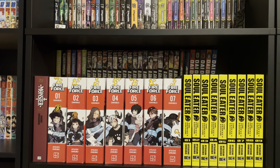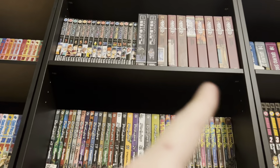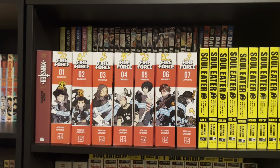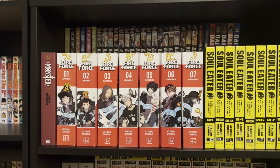Okay, so moving to the shelf where things kind of get weird. I have the last volume of Monster, like I said. It's from up there, down here. I know, it's weird. But yeah, now we have Fire Force Omnibuses. This is what's currently out.